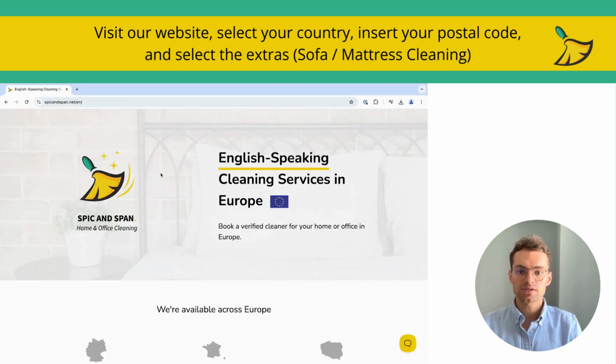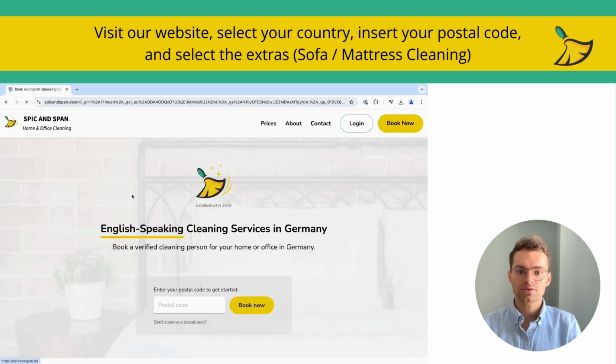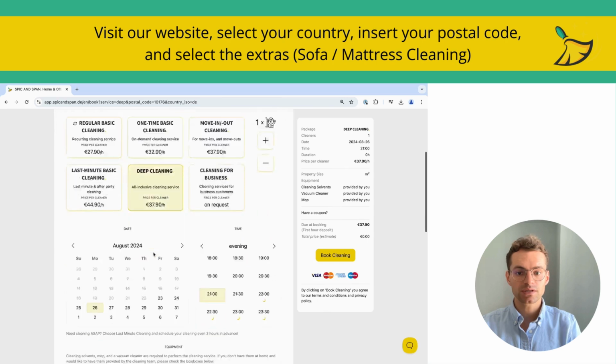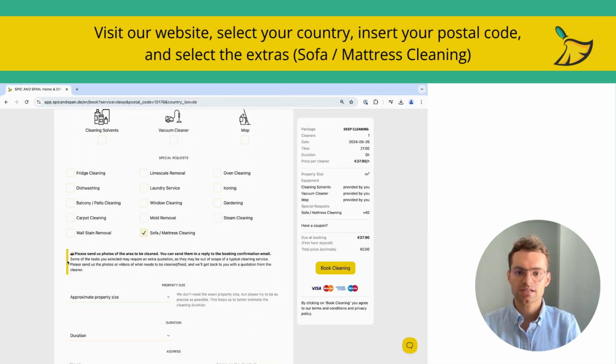The booking process is straightforward. Start by selecting your country and entering your postal code on our website to see the available packages and pricing in your area. Next, select the type of cleaning you need, such as deep or moving in-out cleaning, and then choose mattress or sofa cleaning as an extra service in the booking form.